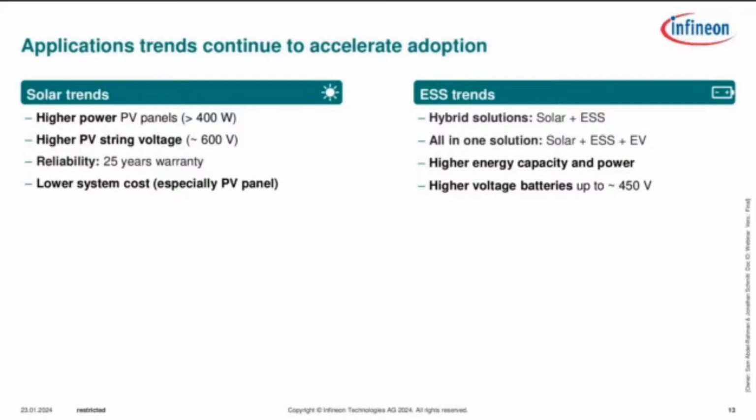Looking to the right-hand side on the energy storage trends, clearly we see these hybrid solutions coming up more and more: solar plus energy storage, all-in-one solutions, solar plus ESS plus EV charging. Higher energy capacity and power. This is counting for the installed batteries, which can be seen in all the regions, again especially Europe and US, like the EMEA region. And of course, higher voltages for the battery, where in the past we had predominantly low voltage batteries, and these are now transitioning further to higher voltage batteries.